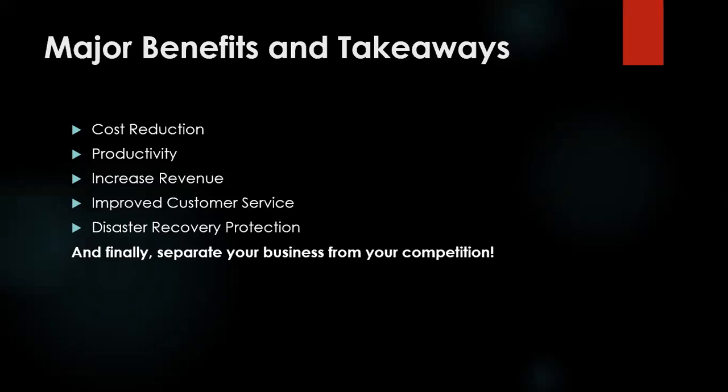Whereas a hosted PBX system uses a high-speed internet connection to make the calls, is still accessible from anywhere if you're unable to go into the office or have a power outage, or even for your remote employees. It's quick and easy to update, it's scalable to the size of your business, and the maintenance costs are significantly lower than an on-premise system. So all that converts into cost reduction, a productivity increase for your employees, improved customer service, disaster recovery protection, and ultimately increased revenue.